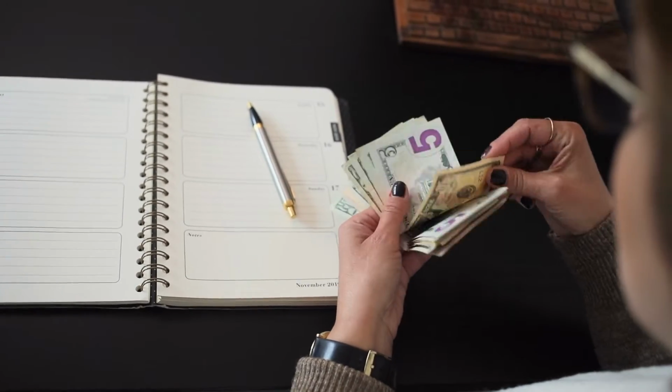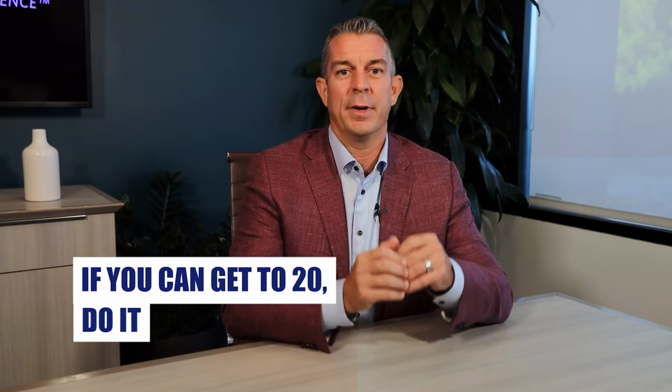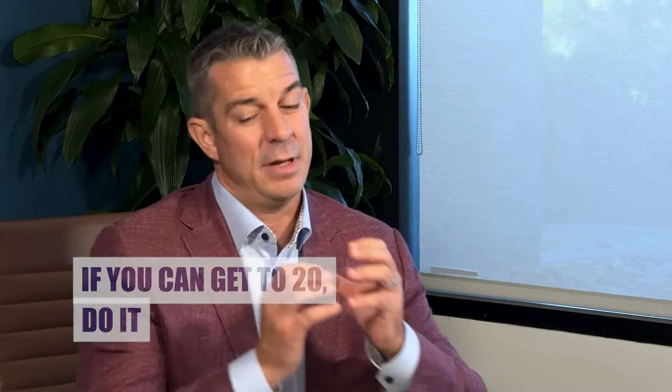Now, 15% down works in select scenarios because, let's be honest, the difference in that 15 versus 20, you're gonna have mortgage insurance and you're gonna have a really big interest rate adjustment. So if you can get to 20, do it, but I understand at times you can't. And maybe that deal, that scenario, you're buying it really right and you just can't get to 20%, that's okay.